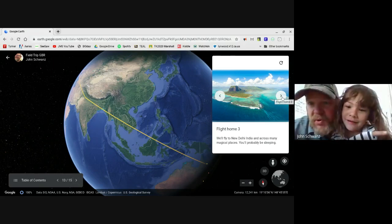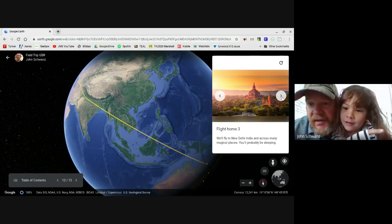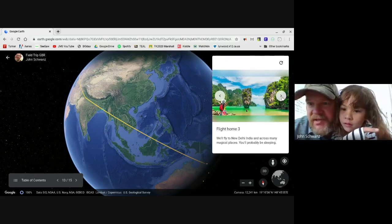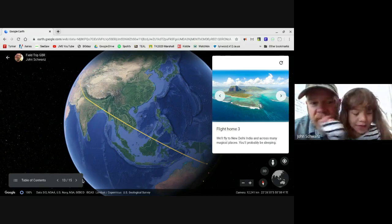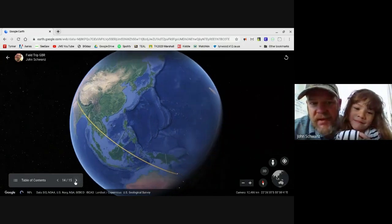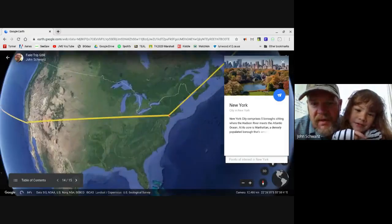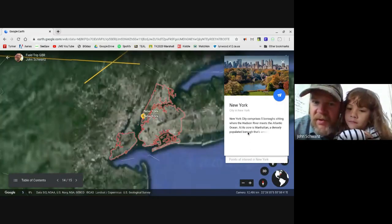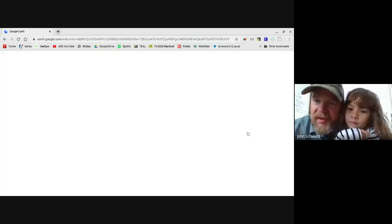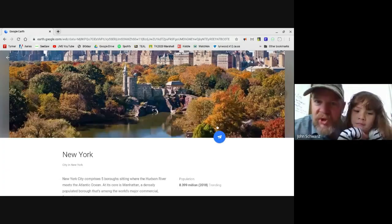Okay, we can also look out the window as we're flying and think of some of the beautiful sights we'll see. And then we'll keep on moving. Keep on trucking. All right, so here we go. We'll fly to New York City. Hooray for the red, white, and blue.